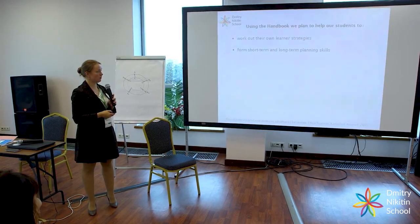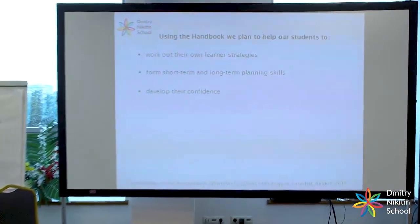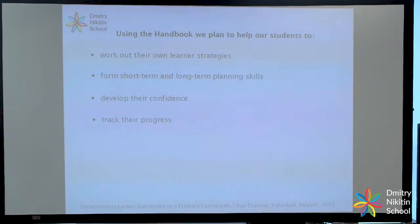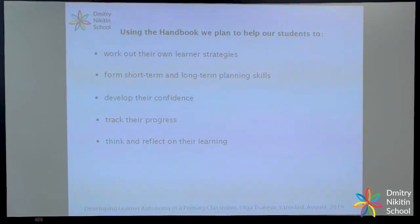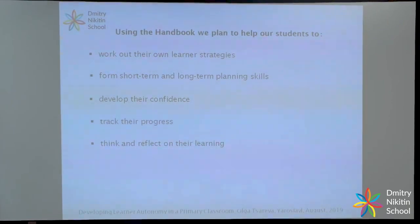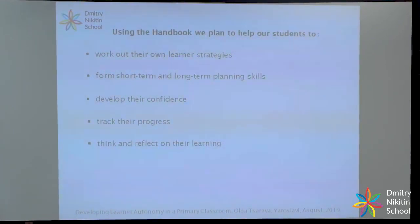Well, using the handbook, we plan to help our students to work out their own learning strategies, form short-term, long-term planning skills, develop their confidence, which is closely connected with autonomy. Really, they have to be confident, track their progress, self-assess themselves, think and reflect on their learning, look back, how was it? Well, it takes time. It doesn't happen at once, but it happens. It's gradually. So they start thinking over it.